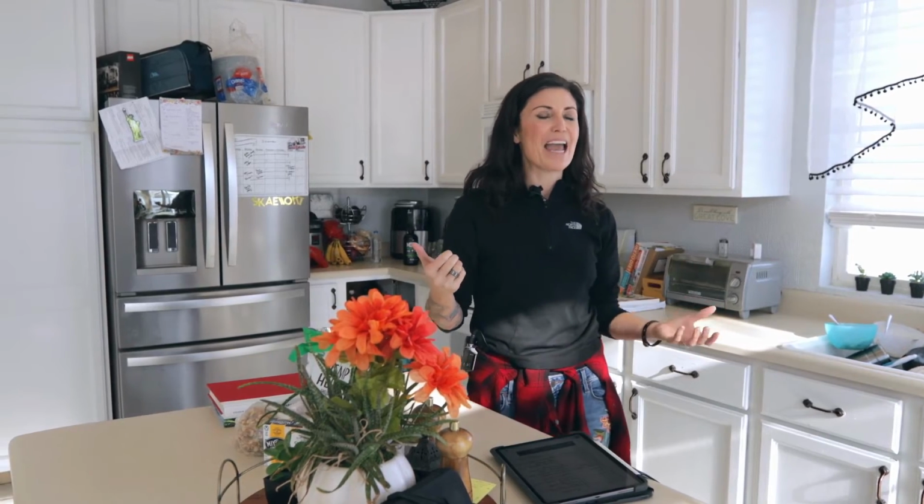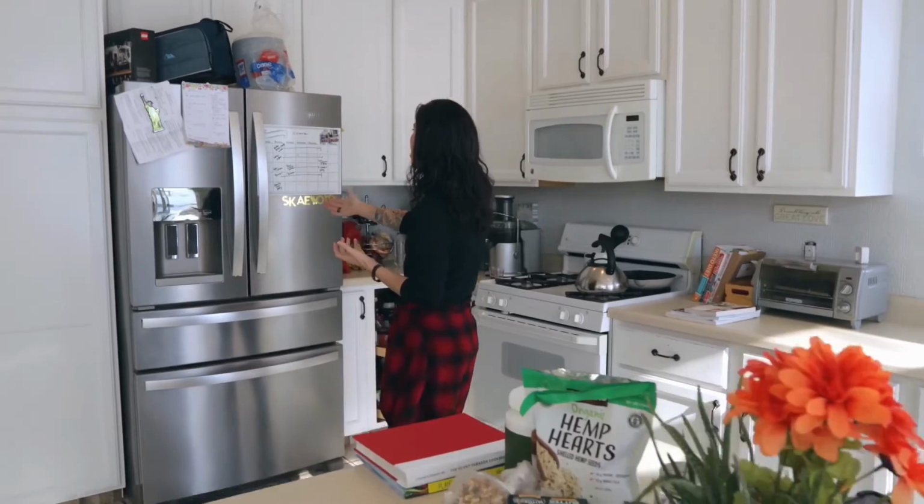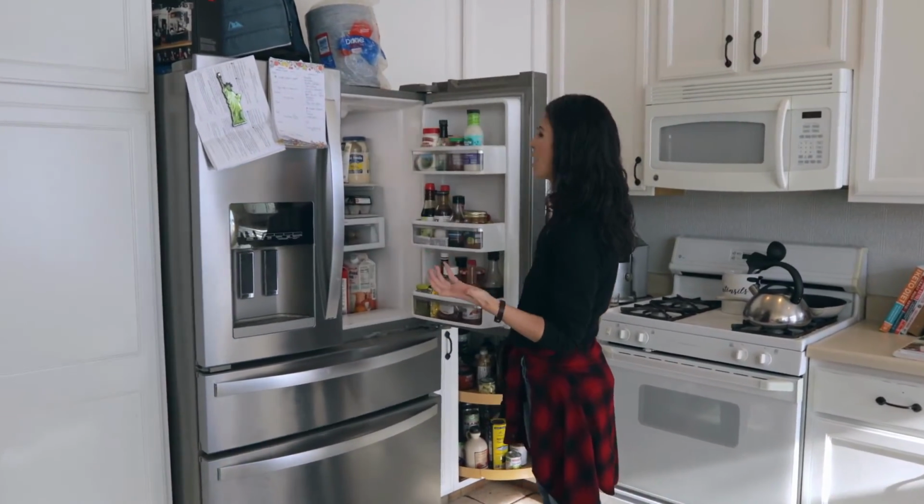Once you have your list, you're gonna feel so much better, because now you don't have to wander around the grocery store with a stalk of celery thinking, is this all I can eat in my life, and just feeling depressed. You're not gonna be going to your refrigerator and just staring blankly in the refrigerator going, what can I eat?